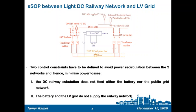These two constraints are fundamentally implemented since one of the main objectives of this smart soft open point is to minimize the mutual losses in the railway and the public grid network. So, the proposed control strategy mainly investigates the benefit of utilizing the available braking power from the train to feed the battery or support the public grid. The possibility of supplying the railway network from the battery or the public grid is less relevant, because they will have lower power rating and it will make a lower effective contribution.